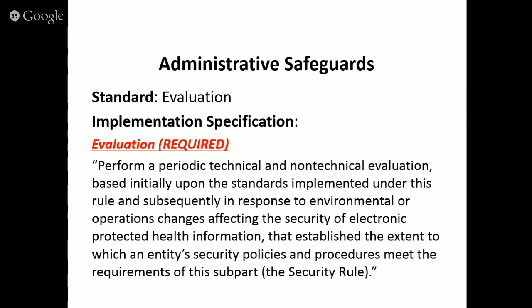Evaluation. This is very similar to risk analysis, but are you evaluating your IT infrastructure periodically? Are you making sure to do penetration tests, basically emulating a hacker trying to get in from the outside to ensure things are secure? Are you doing non-technical evaluations throughout the practice of your physical security and so on and so forth? This basically parrots risk analysis, which we spoke of earlier. One thing you'll notice about a lot of these HIPAA implementation specifications is that a lot of them are redundant, or at least semi-overlap.